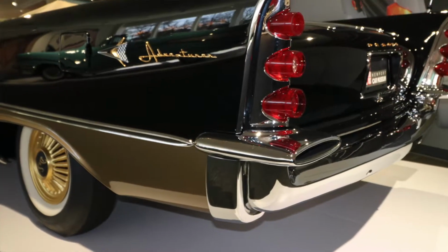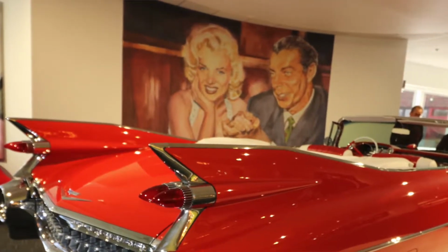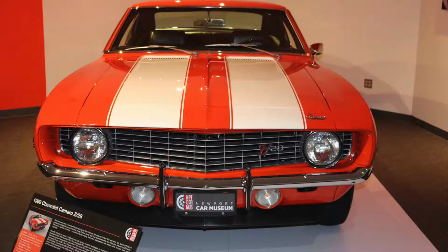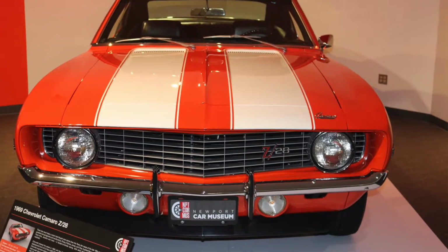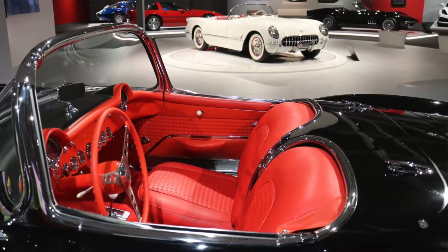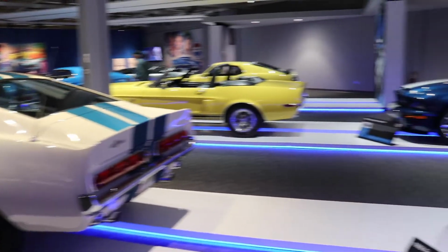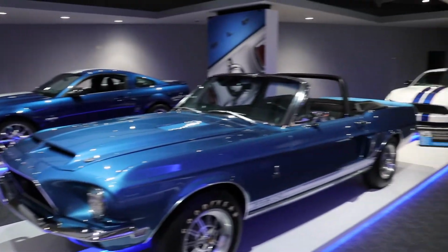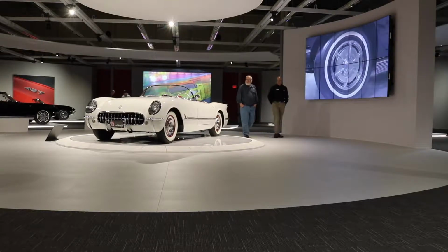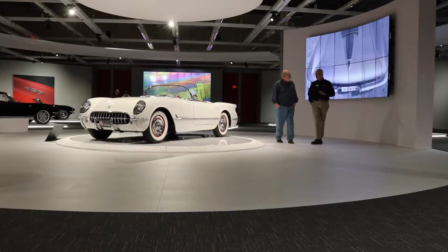There are fin cars from the 1950s, including a 1959 Cadillac Convertible. Muscle cars from the 1960s, including a 1969 Chevrolet Camaro Z28. There are world cars and Corvettes, Mopar models, and a Ford Shelby collection. The museum's Vincent Moretti knows each car intimately and recently gave Ride Connecticut and Ride New England a tour, talking about the history of some and the notable features of others.